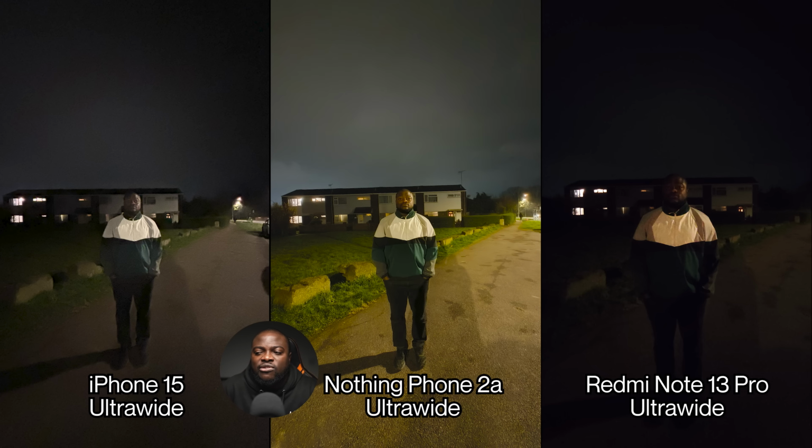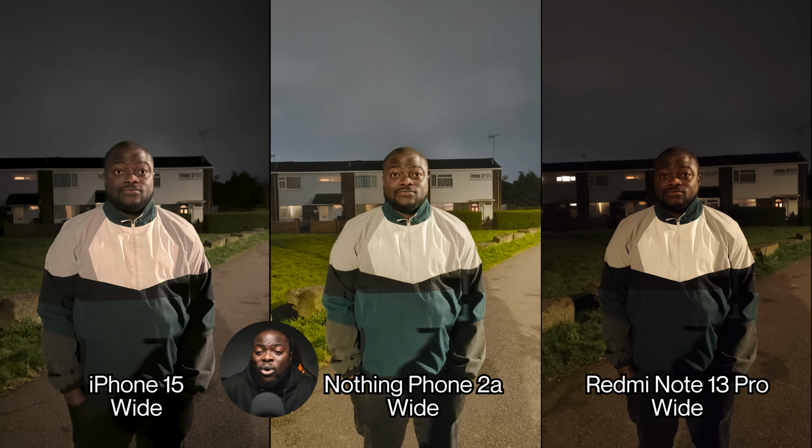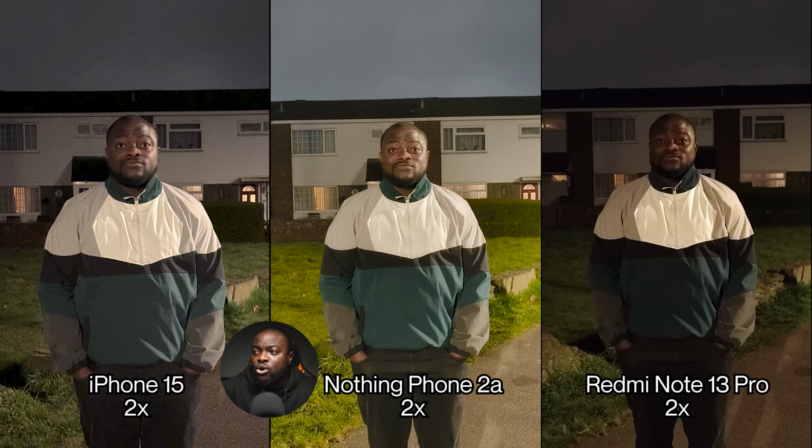again, I wouldn't count the Nothing Phone 2a even though the exposure is looking the best. Moving over to the main wide sensor, the iPhone 15 definitely claws it back, looks the best out of the three. Now of course the Nothing Phone 2a is looking great, but again, just consider it without night mode for now before we get to the night mode section. And then 2x mode, all of them really fall apart, but actually the one that holds up best at the cost of a lower exposure is the Redmi Note 13 Pro, so I'm definitely liking the look of that.